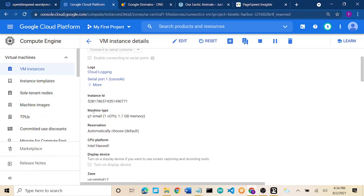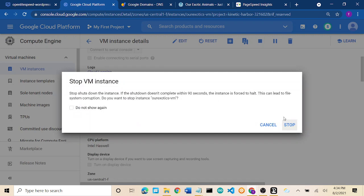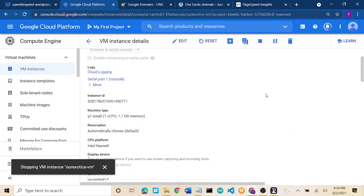And one last thing on that machine type, after your 3 months are up, or however long it is, I believe it's 3 months, 90 days. Your machine type, that G1 small, remember you can make it really fast. If you want to change it, you'd click stop. And it takes just a minute.